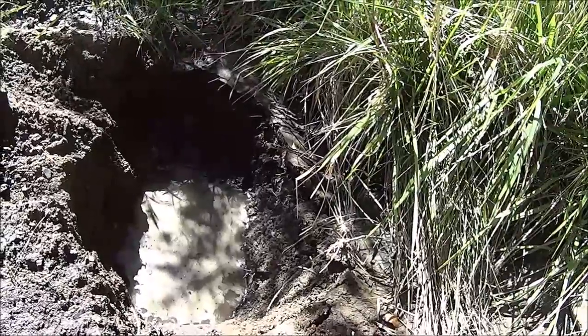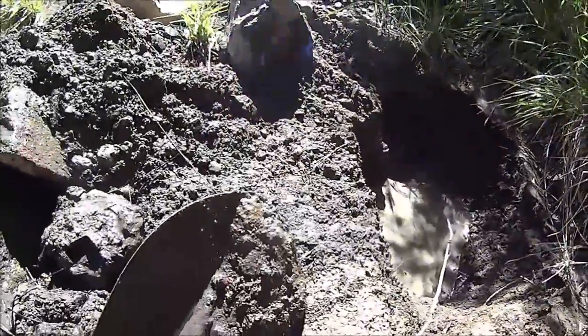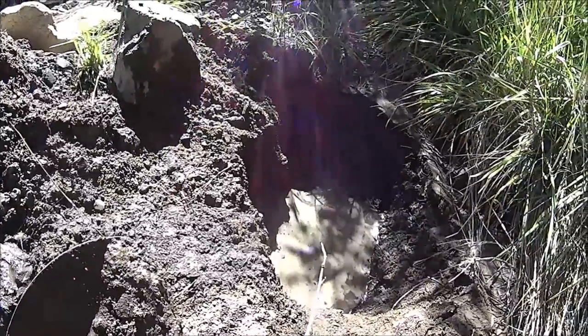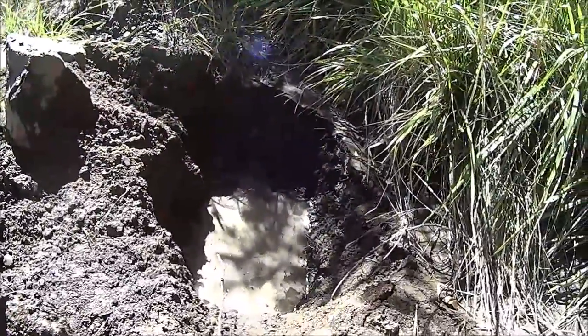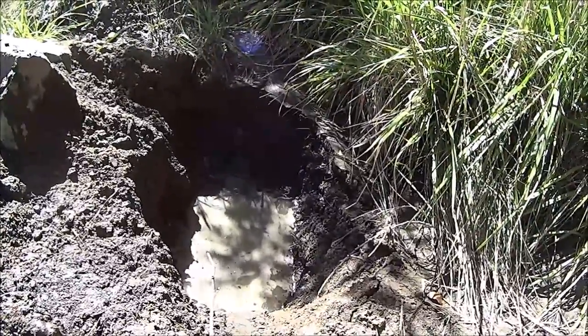But I am going to spend the night. I got up here in the afternoon, so we'll see how we do, because I'll have time to do a few test pans here. If I don't find what I want, I can make a move, and there are many other places to have a look at.